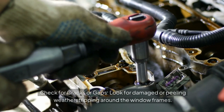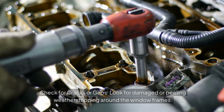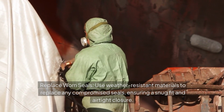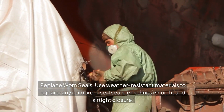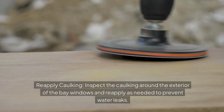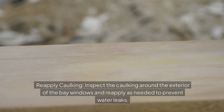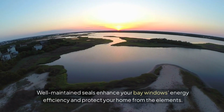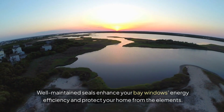Check for cracks or gaps. Look for damaged or peeling weather stripping around the window frames. Replace worn seals. Use weather-resistant materials to replace any compromised seals, ensuring a snug fit and airtight closure. Reapply caulking. Inspect the caulking around the exterior of the bay windows and reapply as needed to prevent water leaks. Well-maintained seals enhance your bay windows' energy efficiency and protect your home from the elements.